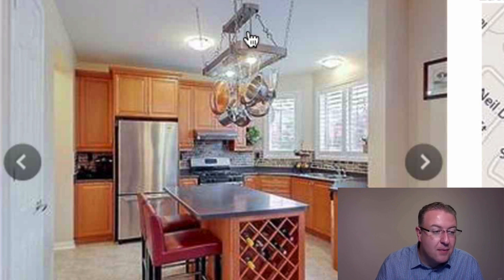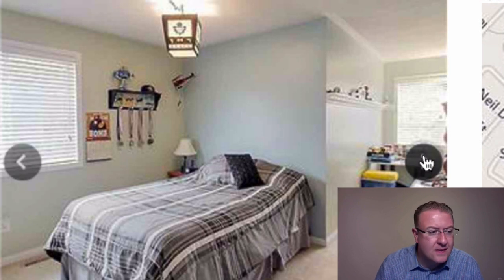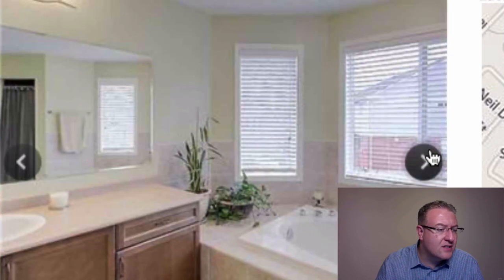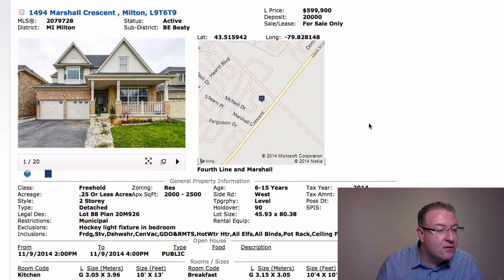I don't like the hanging pots here because I feel like it gives the impression that there's not enough storage in the cabinets, and there's a decent amount in this home too. So the backsplash, upgrade the countertops. You could change the look of this kitchen very fast. This makes the bedroom look small, but they're actually nice sized rooms upstairs. And you've got this little porthole window in the main bathroom upstairs.